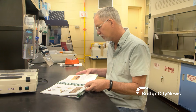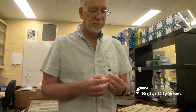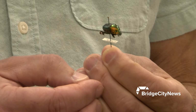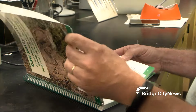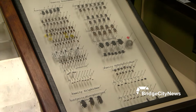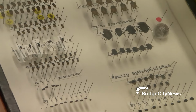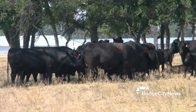Cow patties may seem like a fairly obscure topic for a book, but Floate's work has attracted a relatively large audience. 1,000 copies of Cow Patty Critters were initially printed, and Floate says those are long gone now. However, a free online version is still available, and at least 7,000 copies have been downloaded from one website alone.